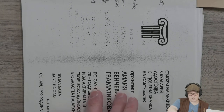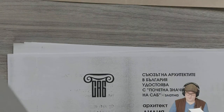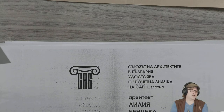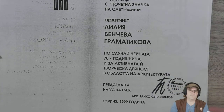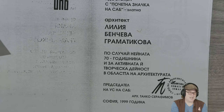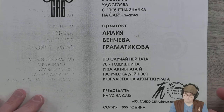The next one is another award. This is all part of the biographical information folder here. For this one, the Union of Bulgarian Architects bestows the gold insignia to architect Lilia Bencheva Gramatikova for her active and creative contributions to architecture in conjunction with her 70th, this says her 70th birthday in 1979, which yes, it would be her 70th because she was born in 1929. So that makes sense.